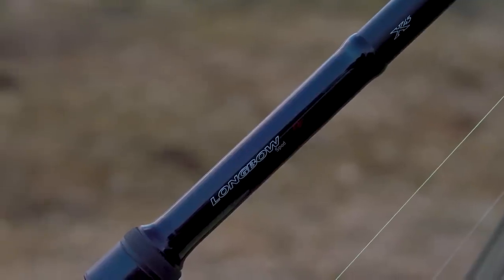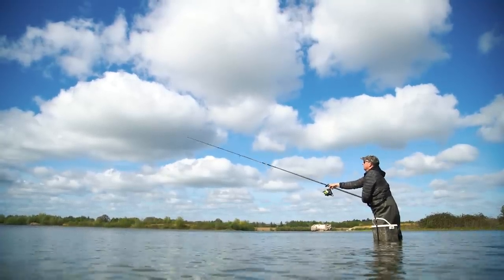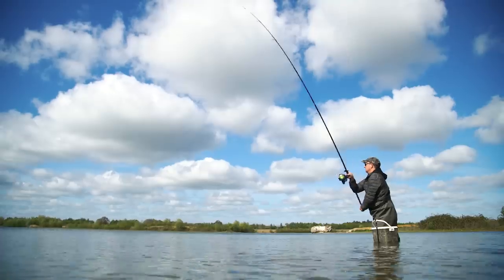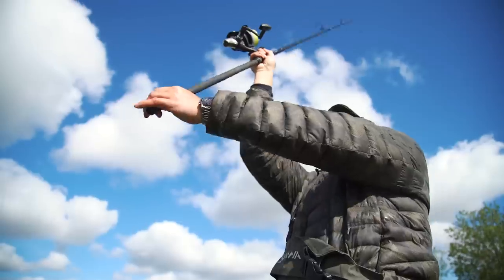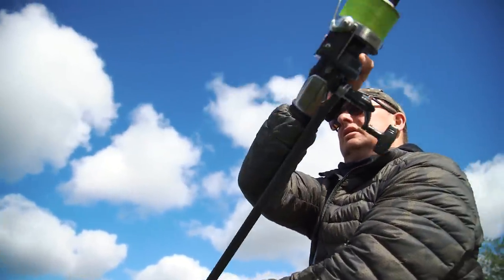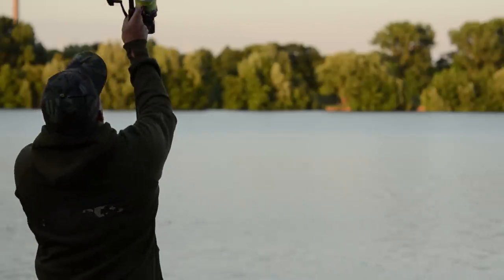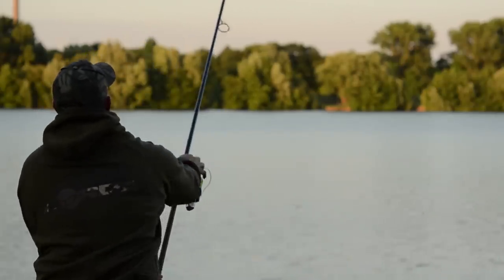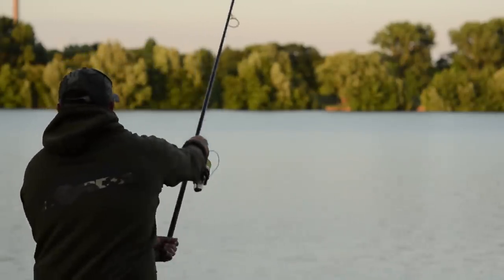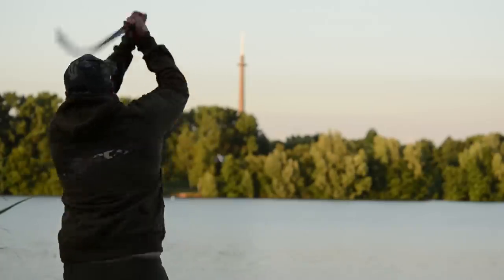And then baiting up wise, I've got a Longbow Infinity DF spod rod, which is even heavier, even more powerful than the spod and marker. That'll put a spod out as far as I can get a marker float. And that's coupled with an Emblem spod reel, which is loaded with spod braid, which is just as thin as the marker braid. It's bright green in colour, and that's basically so you can put it out, leave it on the surface, and if you've got seagulls diving on your area, you can sometimes put the spod out and then throwing stick over the top, and the actual brightness of it keeps the seagulls away.